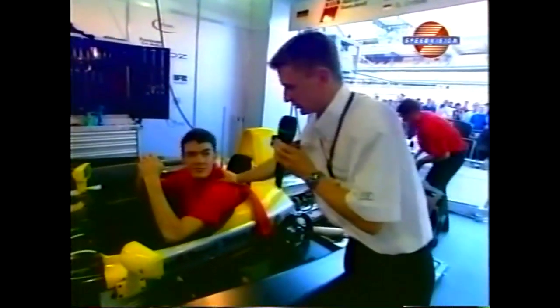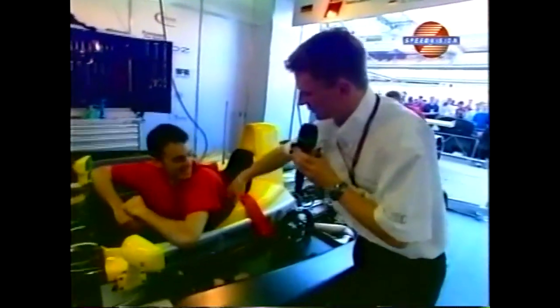The driver sits in a very, very nice little survival cell, and as my illustrious mechanic here shows, it has got, as well as a head restraint on this side and at the back, they have looked at it a little bit further and they've taken the head restraint round the right-hand side as well, so that you have complete security there in the event that something does go wrong and you do crash into the barrier.